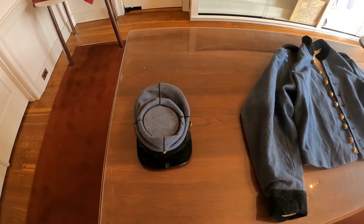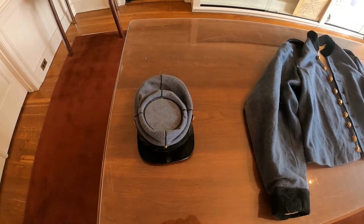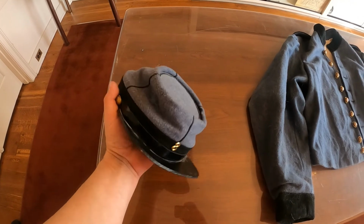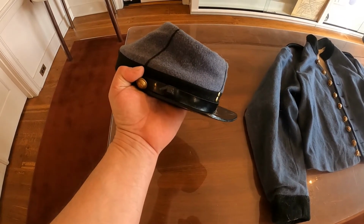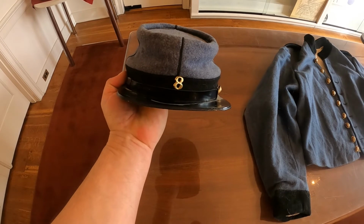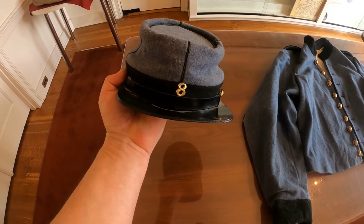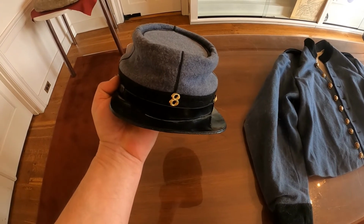So let's take a closer look at the uniforms that some of these men were wearing when they were here in Pennsylvania. Here we have your basic kepi, French influence, with black striping as well as a black band on it. And of course we have a brass numbering here, which could be for 8th Regiment, or it could also mean 8th Company.